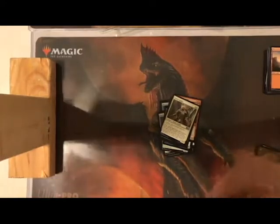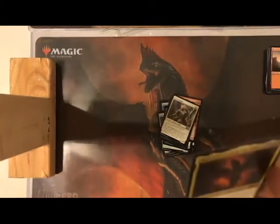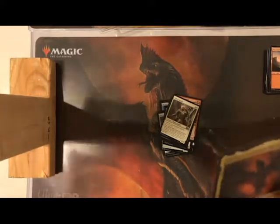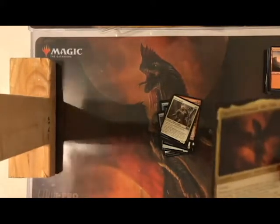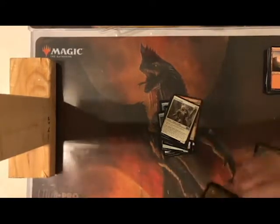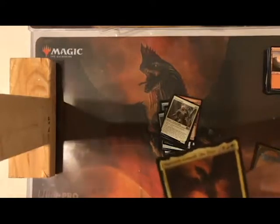Interesting. I like it, but someone tell me why this card's good, because, I mean, each player does it, so if you start sacking your own cards, you could put yourself in a worse situation than better. So actually, if someone would tell me why this card is good, I'd actually like to know.